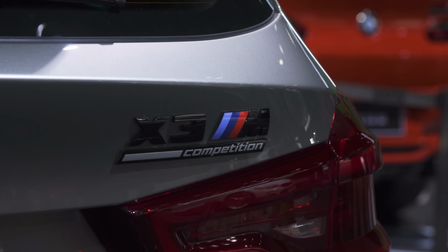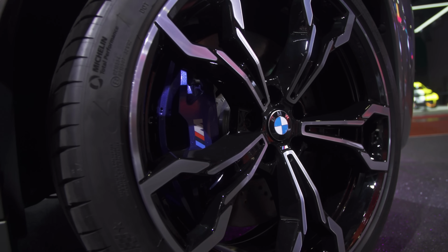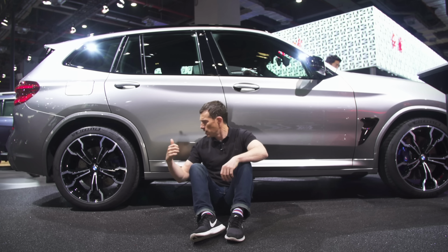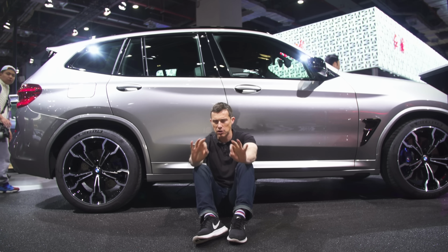Obviously being an M car, you've got some other mechanical upgrades as well. So you've got bigger brakes, you've got a sportier lowered suspension as well. There's a rear differential and of course a sports exhaust, so it sounds the part as well.